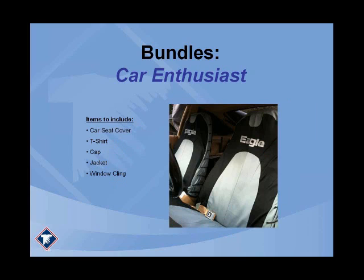This is probably one of my favorites. We have to give a shout out here to one of our own here at Transfer Express. Our buddy Mike in the marketing department pulled this one off. Car seat covers for your car enthusiast friends. Yes, we pressed on these car seat covers. These are another one of those challenges. You have to be careful. You have to look for the obstacles.